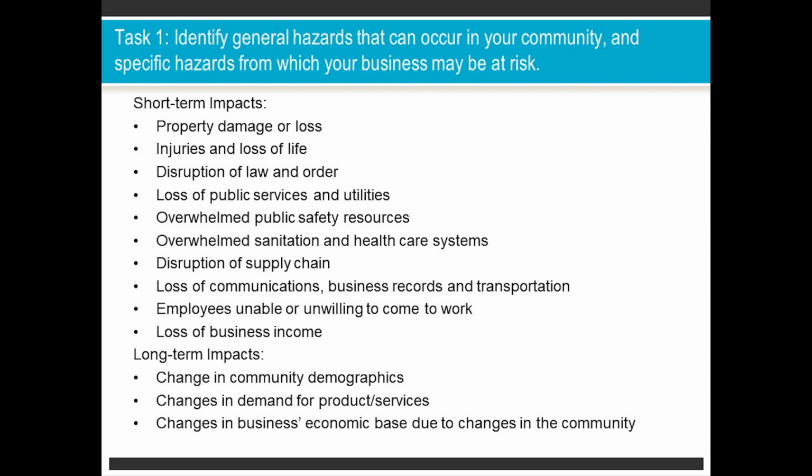Short-term impacts: property damage, injuries, disruption of public services, public safety resources, sanitation, healthcare systems, and supply chain disruption. If you can't get what you need to put stuff together, can you do your job? Or if you can't get your stuff out that you've put together, would that do something? Loss of communications, the internet, phone, those types of things. Employees unable or unwilling to come to work because of specific events.